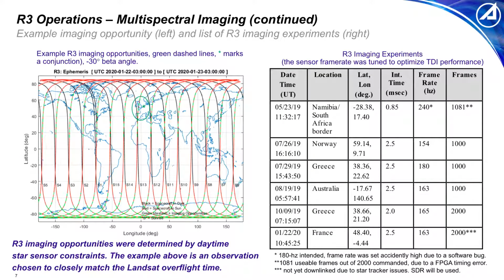In Chart 7, we continue our discussion of our R-Cubed multispectral imaging operations. On the left is a chart illustrating 24 hours of imaging opportunities for the R-Cubed spacecraft. Due to star center constraints discovered on orbit, only certain times of day and solar conditions allowed the spacecraft to be used for precise, nadir-pointed operations without sunlight impacting the aft-mounted star sensors. The green dashed lines mark the options on each orbit. The coastal France target, selected by the operator, is highlighted by a green oval. The table on the right lists the dates, times, and sensor settings for imaging experiments.